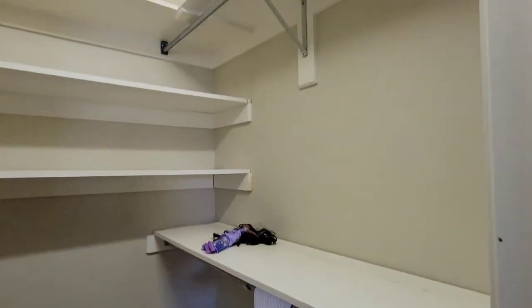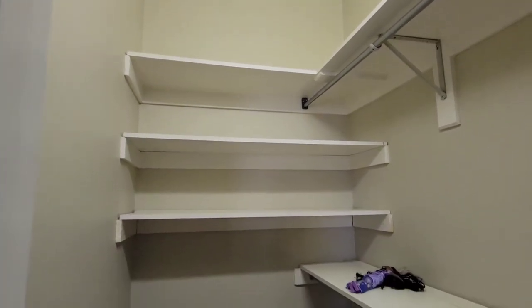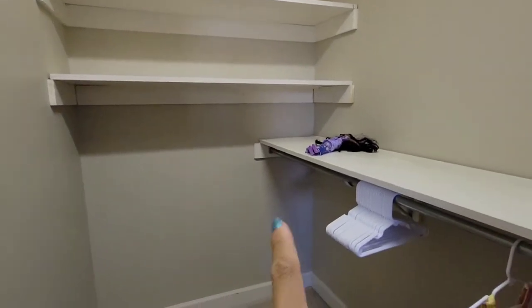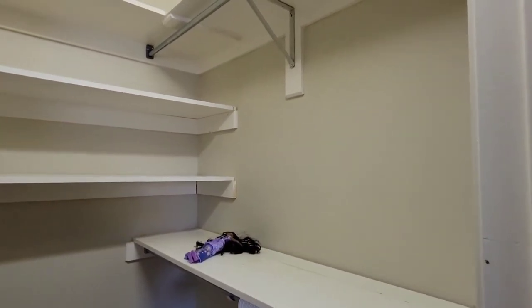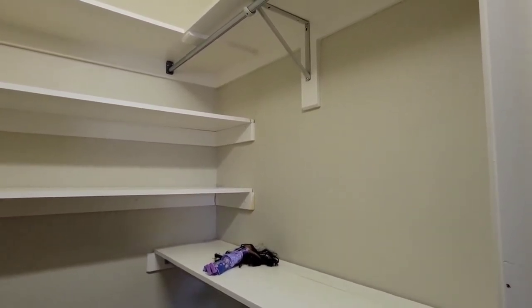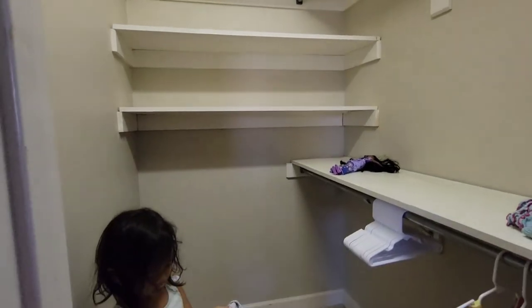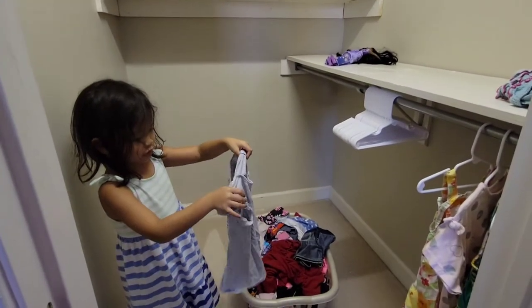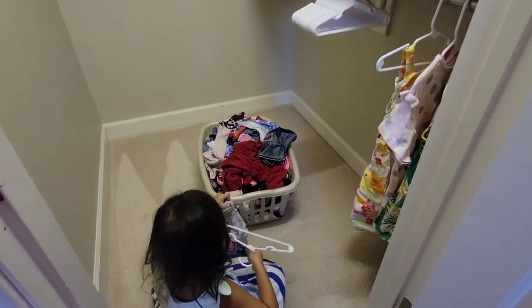Yep. Using a similar method to what I did in my closet, except hers, since she's much shorter, we're just going to keep all her clothes down here on the bottom. And we'll use this to save any clothes that you're growing into. And we still have places in here, storage for toys and shoes and all sorts of stuff, right? Yep.